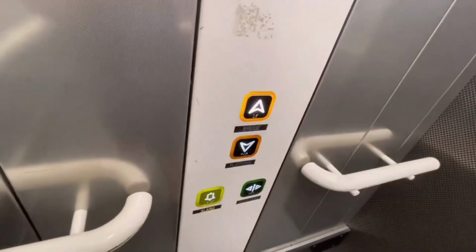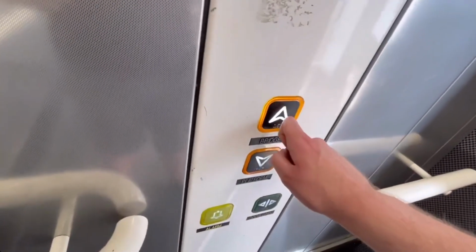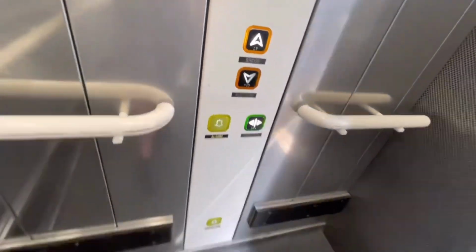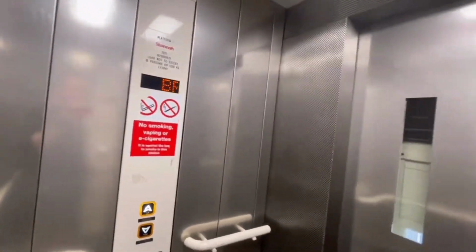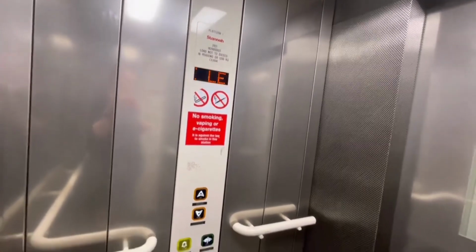Platform level. Let's go back to bridge. Doors opening. Lift going up. Doors closing. Is that the emergency alarm? Coming back up. Bridge level. Here we are, bridge level. And that's it.